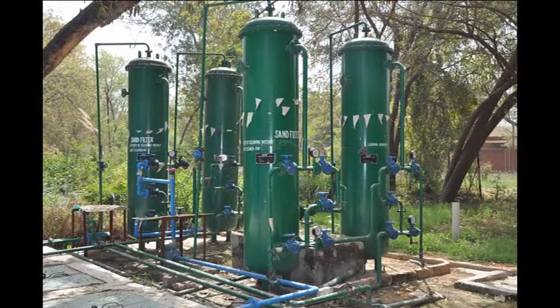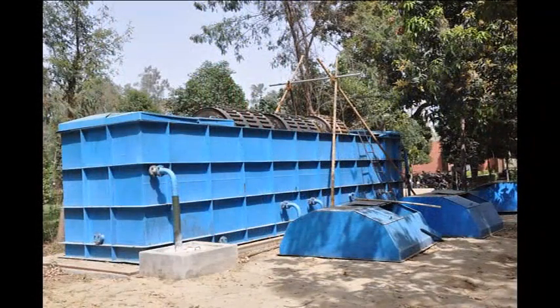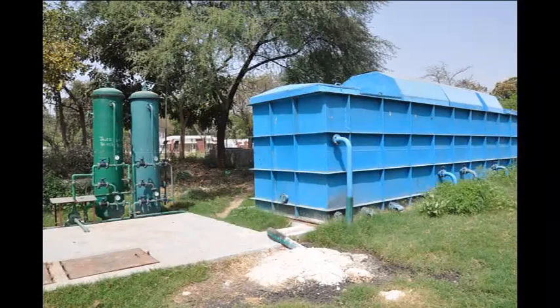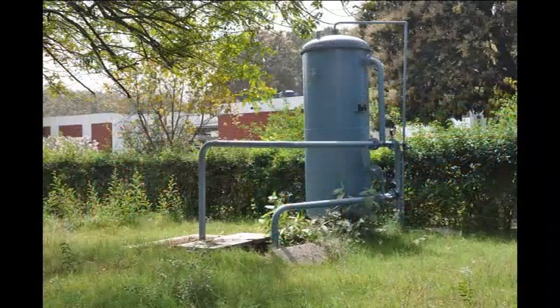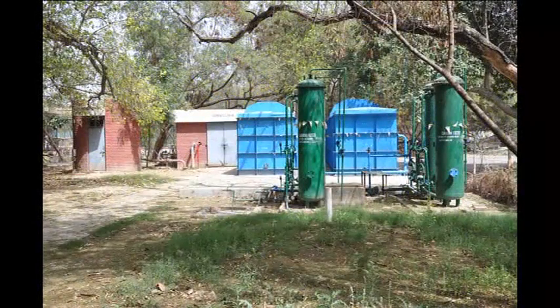In 2009, the institute took another crucial step in this direction. It installed sewage treatment plants in the campus, thus advocating the 3 R's of the waste management strategy: reduce, reuse, and recycle. Each sump well has one sewage treatment plant that recycles the sewage collected from the nearby areas.